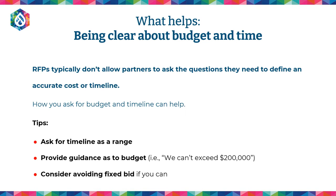Alternately, if you say the goal is to launch in June 2022, you're probably going to have fewer responses by the nature of that unrealistic timeline. So asking for timeline as a range is very helpful, and giving people a little bit of guidance about budget. If you don't give people any guidance about budget, the likelihood that you're going to get a lot of irrelevant responses or a range between 20,000 and 400,000 is just so high.